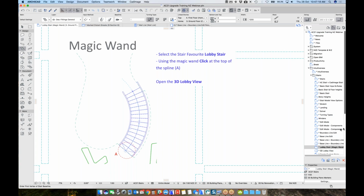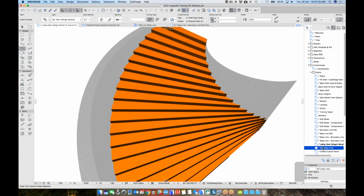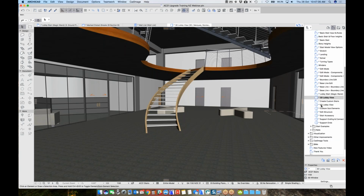If we go and look at that stair in the 3D lobby view, I have this curved stair. Now at this point, if I wanted to change the stair, because it looks a little bit boring for this design, I could go into the edit mode and start to modify each individual bit of tread.